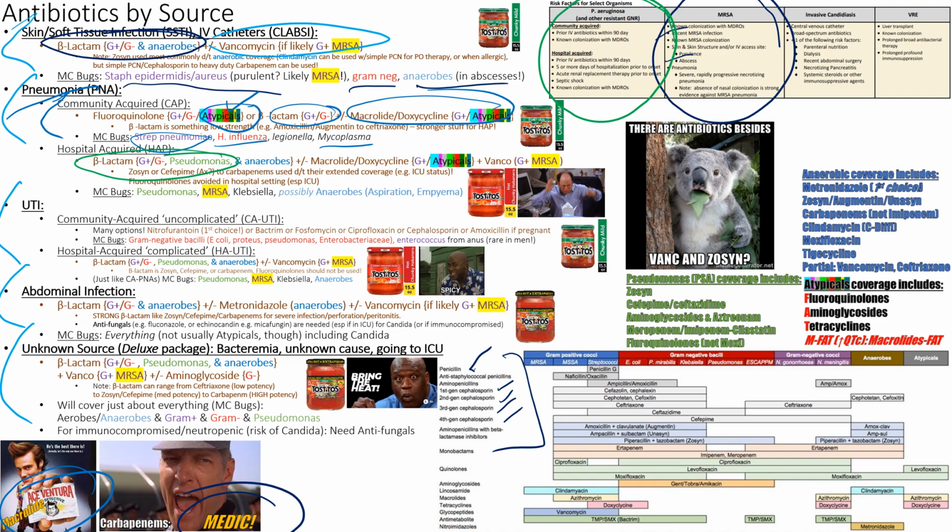Not Vanco. Vanco is for MRSA. So we're definitely going to give MRSA coverage, right? For sure, right? There are other antibiotics besides vancomycin, right? Because Zosyn is going to cover all those options, right? It's going to cover gram-positive, gram-negatives, anaerobes, and Pseudomonas, right?